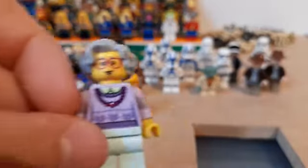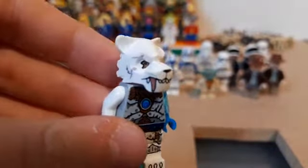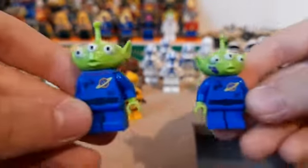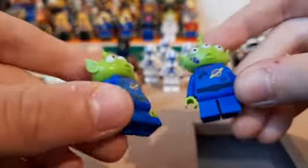Oh. Hey. Another one of these guys. Let's see. Tantai IV Trooper. Told you there was more of these guys. Put them down nicely. This Chima guy. That head underneath is put on terribly. Here's one of those Toy Story alien guys. As you can see, they both have like different paint stains and stuff. I think they came with the Sheriff Woody in some set.